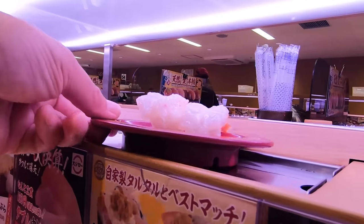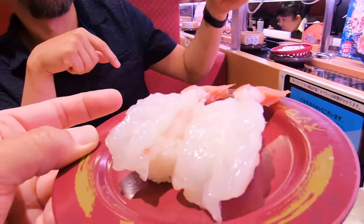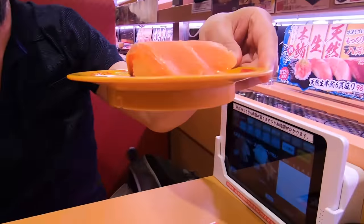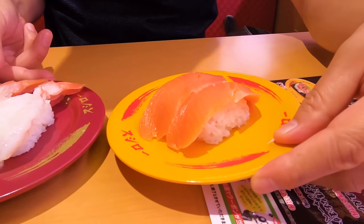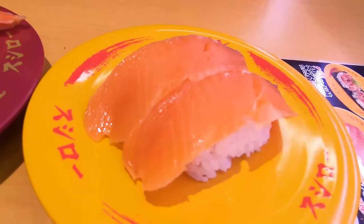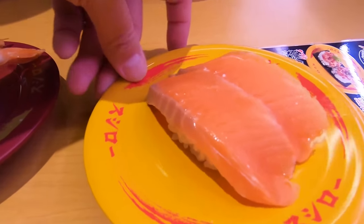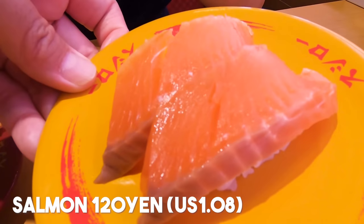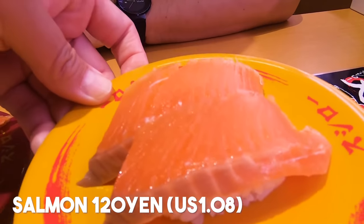This is amaebi for Satoshi. Salmon for you as well. So big. Oh wow. So big. Dekai ne. How much was this? 120 yen. Wow, that's an incredible price.